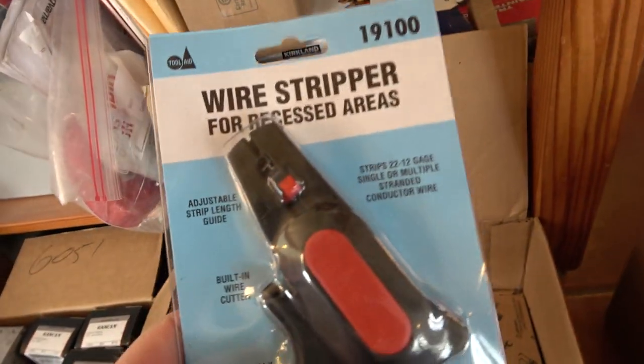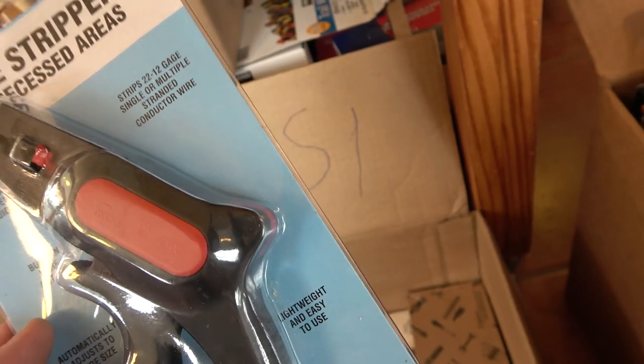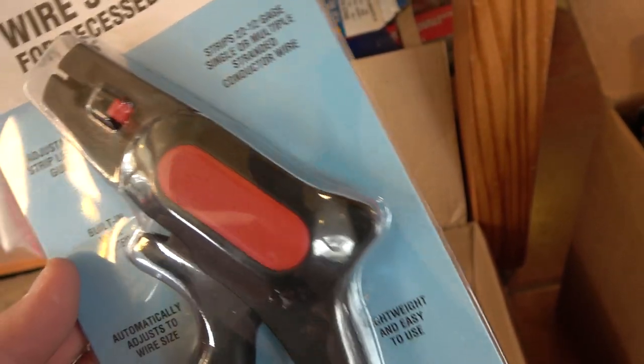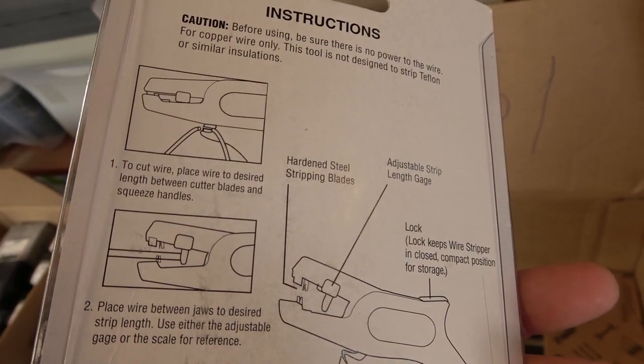These are really cool wire strippers. These are the adjustable ones with the built-in wire cutter. Automatically adjusts the wire size. Just stick the wire in, squeeze the handle, and off you go. These are from SG Tool. These guys make a lot of really good quality stuff. We love them for a lot of these specialty tools.